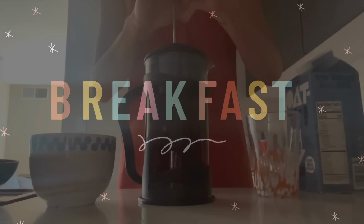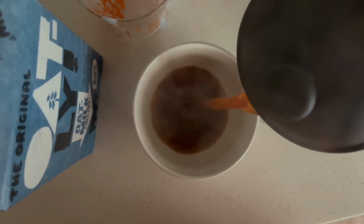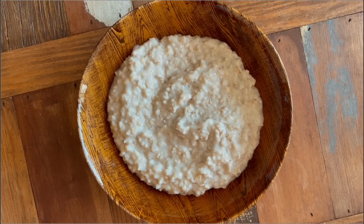Pretty much every morning starts the same. I have water, I make some coffee, and I take my probiotic, and then after that I get started on breakfast. I don't always eat breakfast right away, but I actually like to have it ready so that I don't end up getting too hungry.